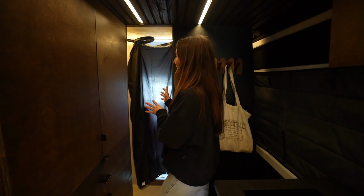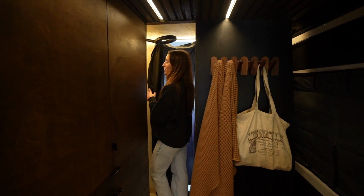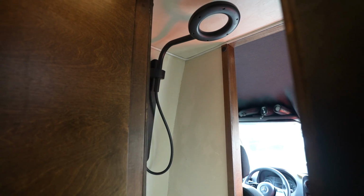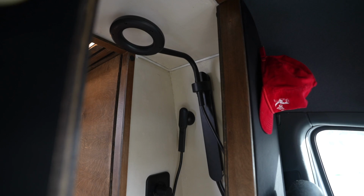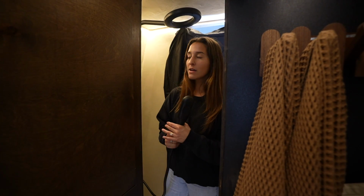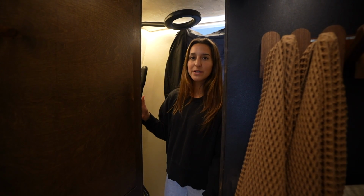And tucked away right behind the driver's seat is our lovely corner shower. We have a Nebula shower head, which helps us save water, and it's also a misting shower, which is super nice. And then we also have a handheld wand here that makes it super easy to clean feet or anything like that if we're coming off the beach or something.